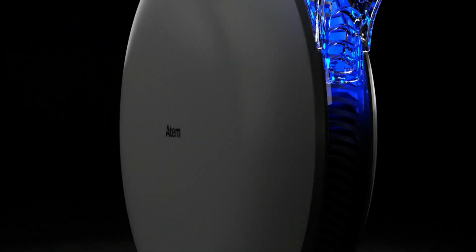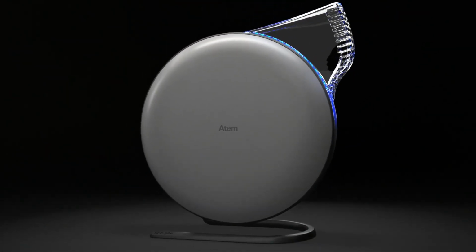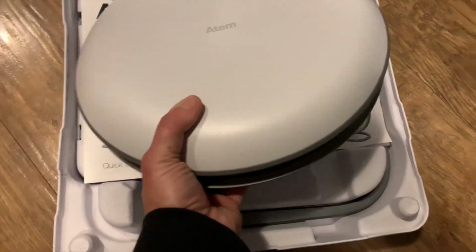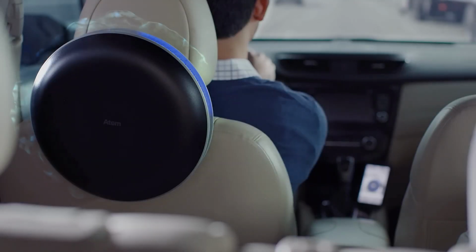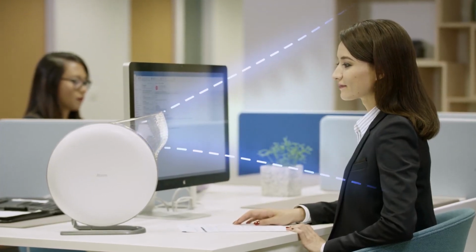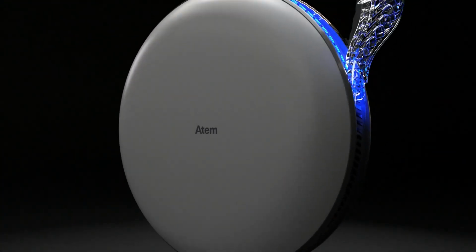Discover the IQAir Atem, a powerful portable air purifier designed to improve air quality in various environments. Featuring a rechargeable battery, it offers unmatched flexibility and convenience, making it suitable for cars, desks, and travel. With its ability to effectively eliminate allergens and pollutants, the IQAir Atem ensures cleaner air wherever you are.